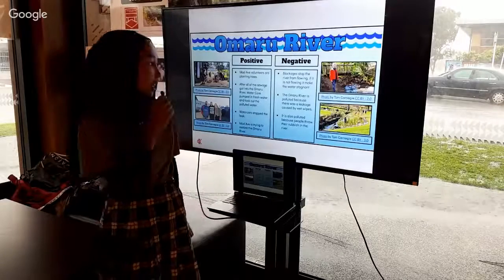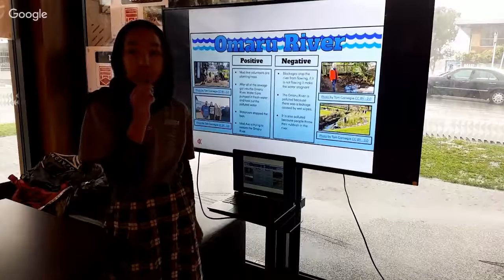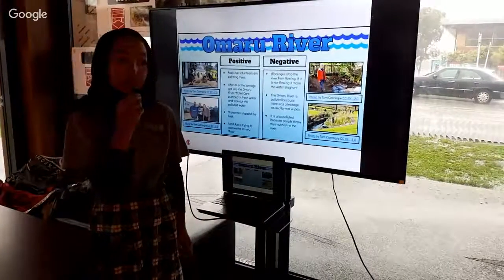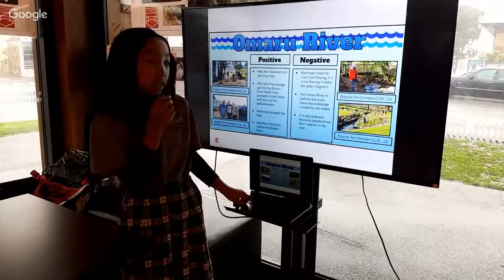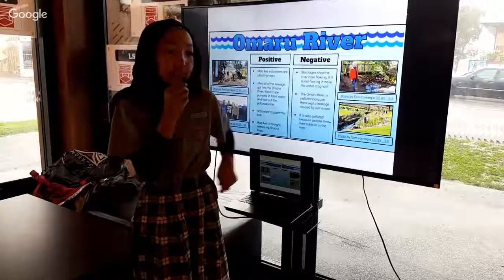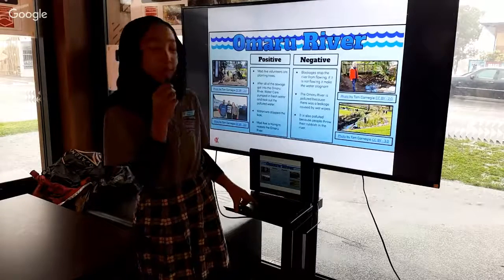Something positive is that volunteers are planting trees. Something negative is that the Omaru River is polluted because there was a leakage with wet wipes. If you're wondering what the text boxes below the images are, they are a way of thanking the people who took the photos.